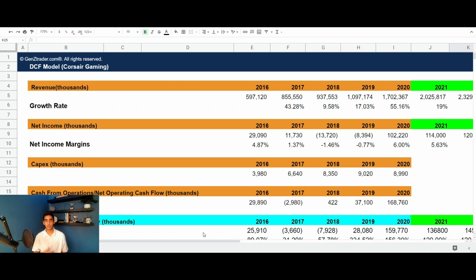So let's talk about now the DCF model to see how much their stock price should actually be right now, because they are not that overvalued. In fact, dramatically undervalued. Alright, so jumping into the DCF model for Corsair Gaming, I've created a 10-year discounted cash flow model. For those of you who do not know what this is, essentially we're trying to project and see how much free cash flow Corsair Gaming can generate in the next 10 years. Then we're going to take all that cash flow and discount it so that we can bring it to present day's value to see how much it would be worth today.